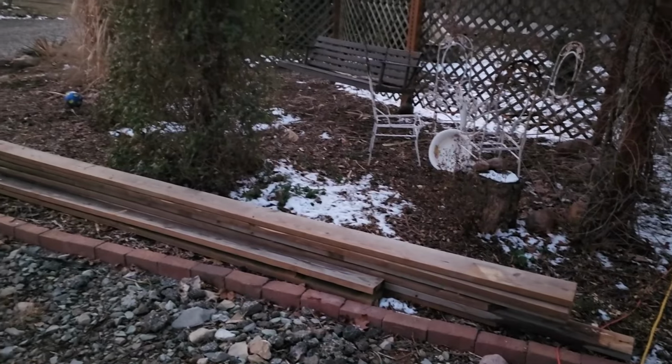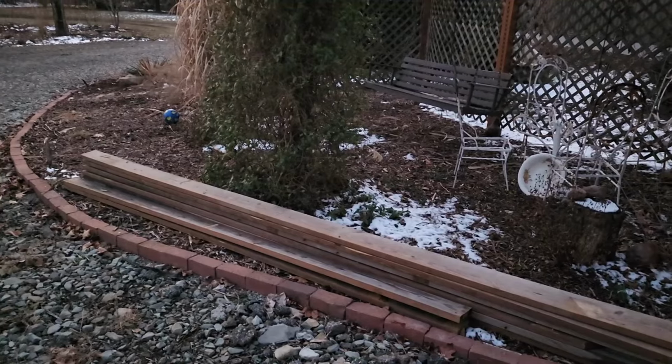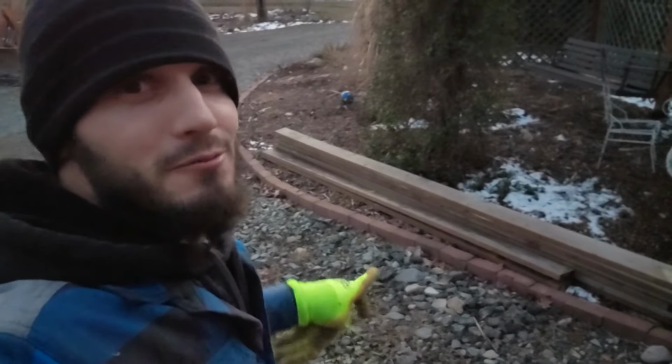Oh, and I almost forgot, my brother did bring down the wood that I'm planning on using to make my 2 pasture gates up there at the barn. So I just have to settle on a design and then we're going to be starting those.